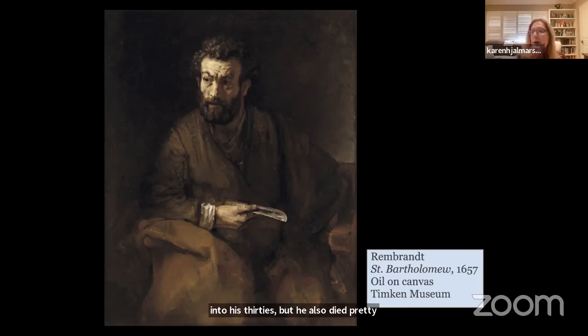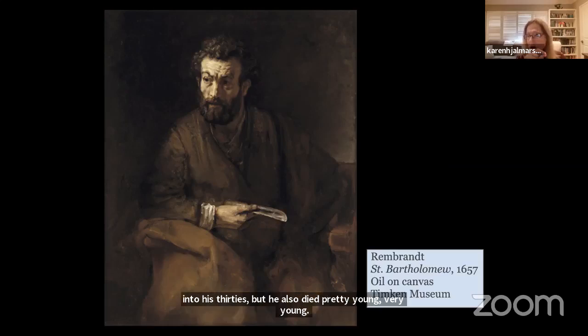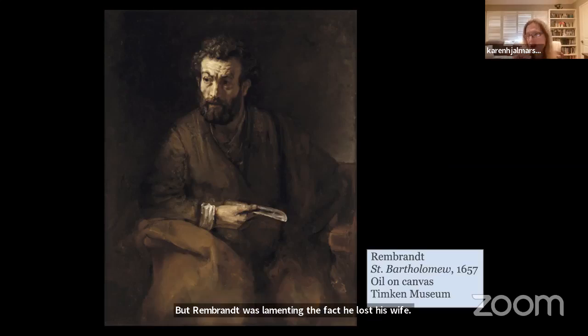But Rembrandt was lamenting the fact he'd lost his wife. He did have a housekeeper that kind of took over and helped raise the kids who survived, and then they died eventually. But he was kind of losing his client base. He was overspending. He had a little bit of a spending problem, loved rare manuscripts and paintings. His spending was out of control.